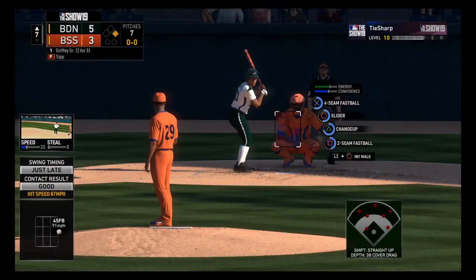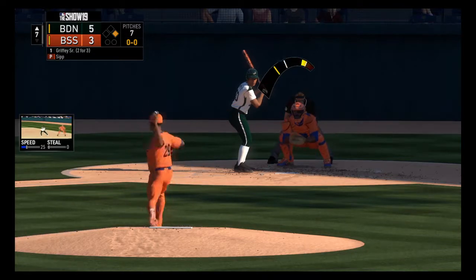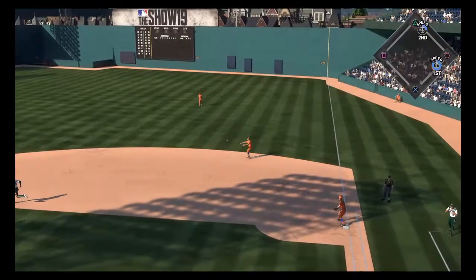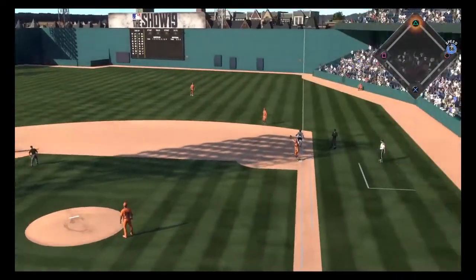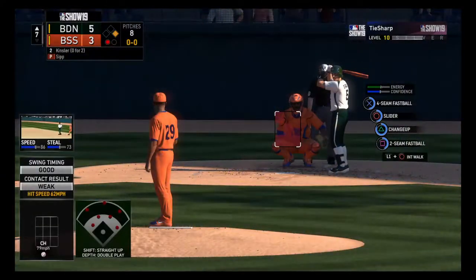And that'll bring in Ken Griffey Sr. He's 2 for 3 and looking for more here. Griffey. Grounded to the right. Alomar gloves it. One there. But he'll put this in his pocket and be content with just the 1 out.